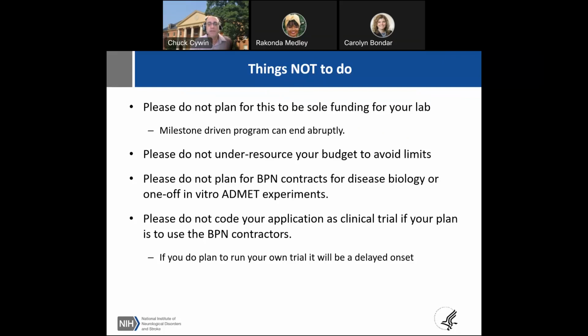Do not code the application as a clinical trial unless you are doing the clinical trial yourselves within your budget. So at your site, you're controlling it. Otherwise, it's not a clinical trial. And even if you do come in, it's probably a delayed onset trial because you don't really know what that's going to be like until we've had discussions with clinicians and others to finalize what we're thinking about.